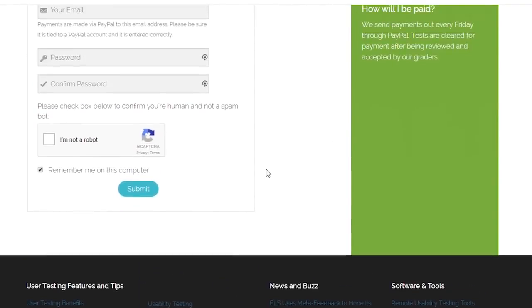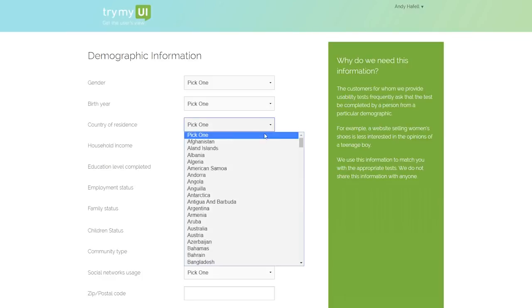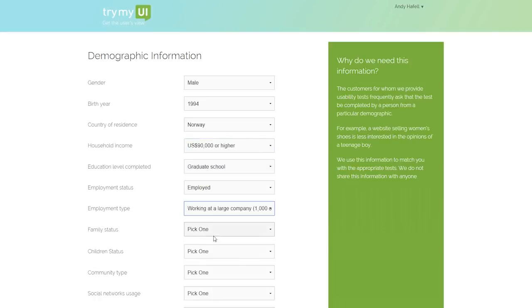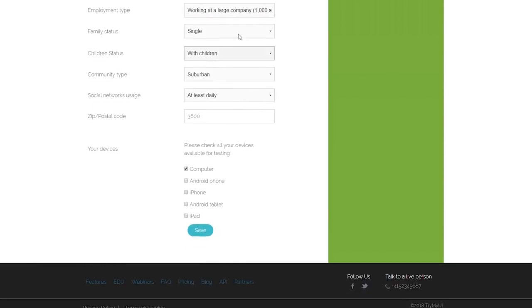So I think I'm going to sign in here and see what happens when I sign in. Also, another good thing about Try My UI is that they have every single country. So if you're from all across the world, you can try this service and maybe get some money from it. But I'm going to go all the way down to Norway there. Gender, I'm obviously a male. 1994. Household income. We're just going to do all these because I'm not really interested in these. I'm just going to go through this so you can see what it's like.